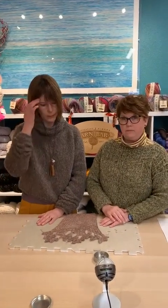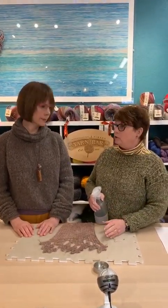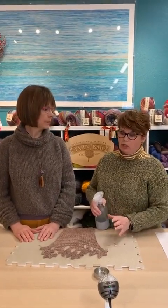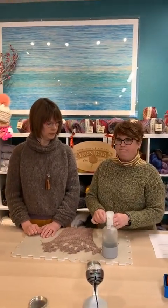So another option, if you didn't want to use steam and you don't want a wet block, you could pin a dry item. Yes, and you then could pin it dry and then spritz it. Oh, spray this, and you can saturate it. That's a nice thing to do, I think, with the superwash wools, because superwash will stretch. They tend to stretch, and so that way, if you can pin it out dry, get it to your right measurements and your schematics, and then spray it, and then let it dry, it really will make a difference. You will get a little stretch out of superwash.